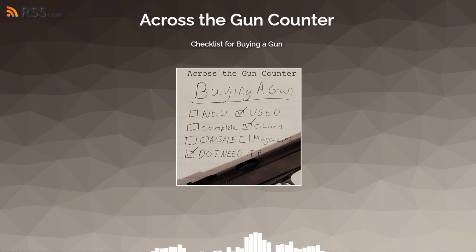So yeah, does the gun even work? And again, that's mostly just for the used market. Most brand new firearms should work right out of the box, depending on the manufacturer. But point number 4 is, what purpose does it serve you?